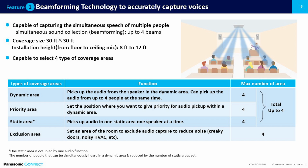So when they walk back and forth in the front of the room, we can stretch that area to be exactly where they can walk and address their students. And it's a very clean transition of audio from students in the dynamic zone to the professor in the priority zone. So really, we've been able to kind of dial that into classrooms and mold it to the space, really specific to the use case of the space itself.